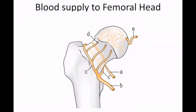There are two other sources of blood supply, firstly from the medullary canal, and also from the ligamentum teres, which is delineated as E. The ligamentum teres is less important in adults, but could be quite important in terms of blood supply in children.